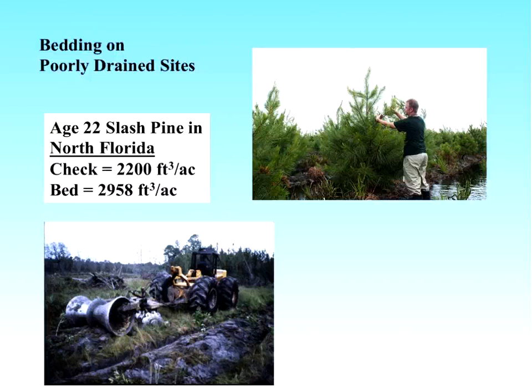We use soils, obviously, to also help us with our site preparation decisions, and it's pretty obvious to folks that have worked in poorly drained soils that bedding is a very integral part of our management system, not only for creating an elevated location for the seedlings to be planted, but also causing some mixing of that organic matter that was left after harvest into the soil that might foster increased mineralization and nutrient supply. And a simple mechanical treatment like bedding, in this case, might have a pretty profound effect in terms of growth as well as survival.